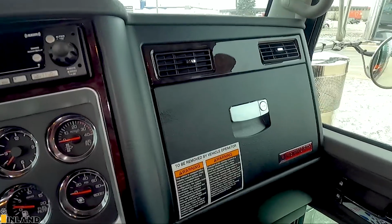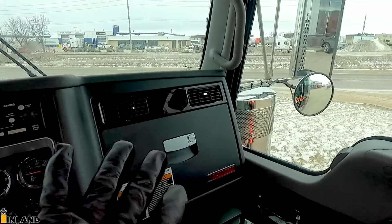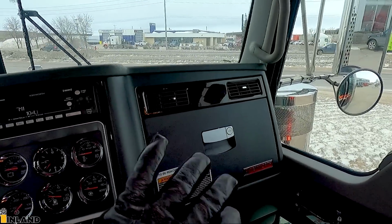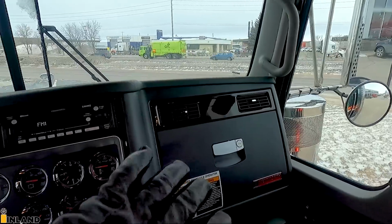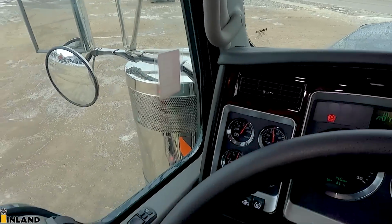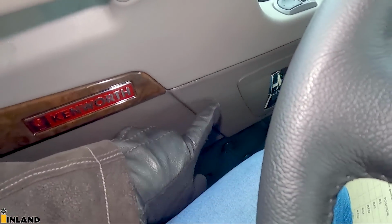We do the black dash, which gets you the black on. It would be standard gray, but if you get the black dash, you get the black dash for the glove box, this dash area here, and that area as well. Otherwise, that would be like a dark gray, similar to this color right down there.